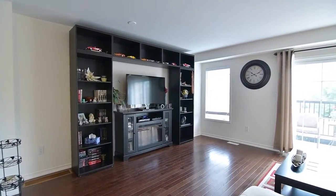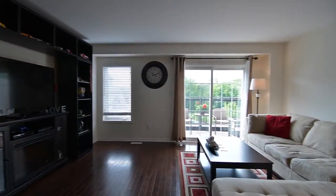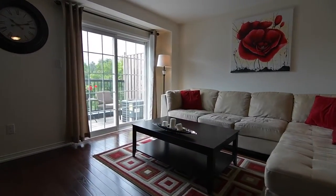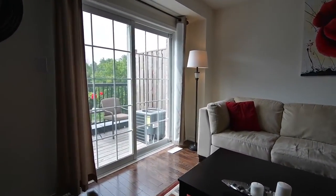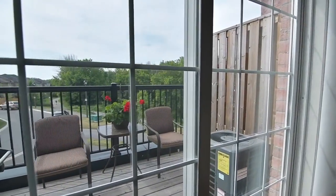On the second level, beautiful dark hardwood floors flow throughout the combined living and dining area. Natural light floods this space, and the sliding door walkout opens onto a balcony with a view of the nearby ravine and its lush greenery.